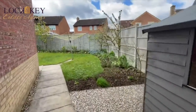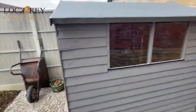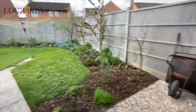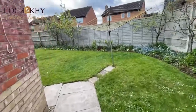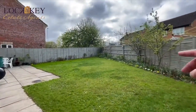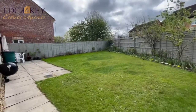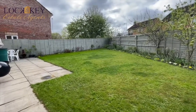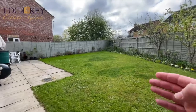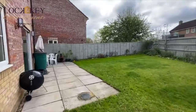It is windy today. And then you've got a side bit here, gravelled, timber shed, side access. The garden just gets bigger and bigger and bigger. It just goes out. Yes, you've got a couple of houses here that you could say you're overlooked, but who isn't nowadays? Really sorry about this wind if it's buffeting. I don't mean it to be. And then the garden's really big. Laid to lawn, enclosed by timber fencing. You've got a patio over here.